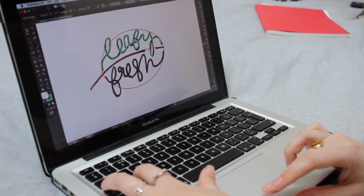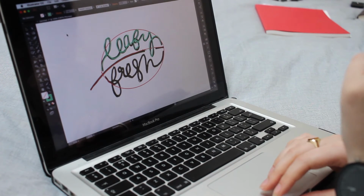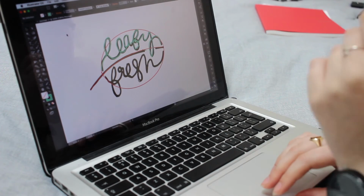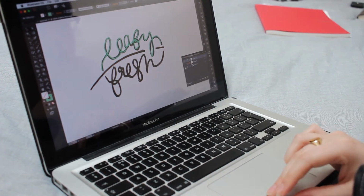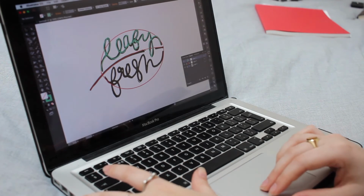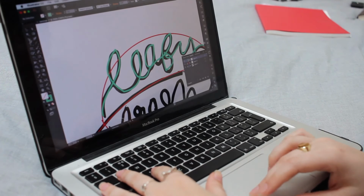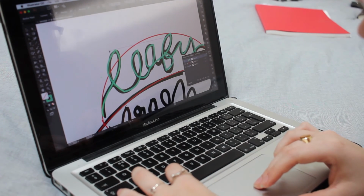Okay, so now you can see it kind of looks like it says leafy. It's a little bit more legible than it was before. And if we turn off these, that's what it looks like. It says leafy, but really jaggedy currently. So I'm just going to go in and make these all even.